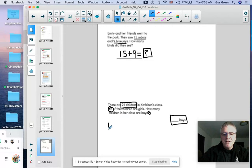So to figure this out, we would do 12 girls plus the number of boys, which we don't know. So that's where the mystery box goes, equals the total number of kids in her class, 21. And then you could do a lot of strategies to figure this out.